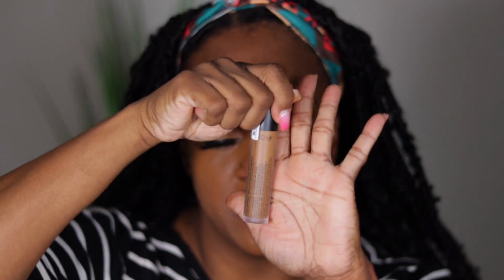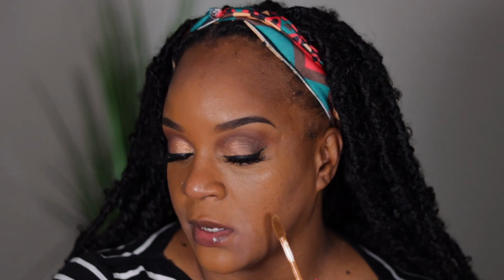So far, it's blending out really nice. And the coverage is there. The coverage is most definitely there. As you can see, the coverage is there. Okay, I don't want to highlight quite yet, so I'm going to take my foundation shade, which is the 50N, and spot conceal the remainder, the outside of my face.